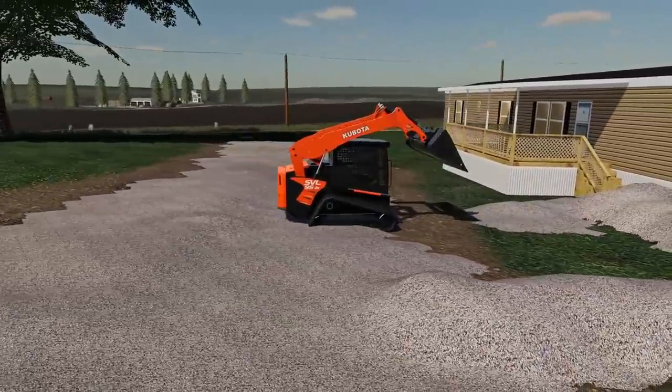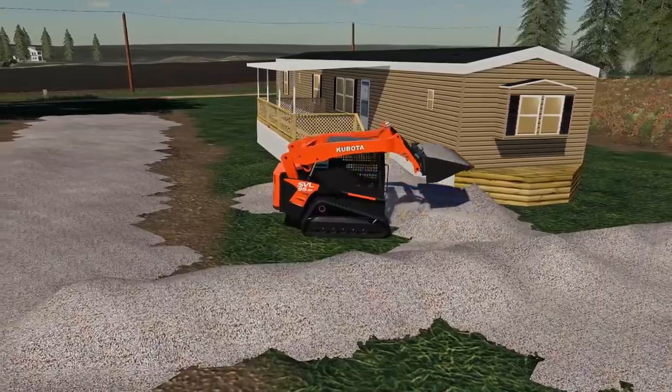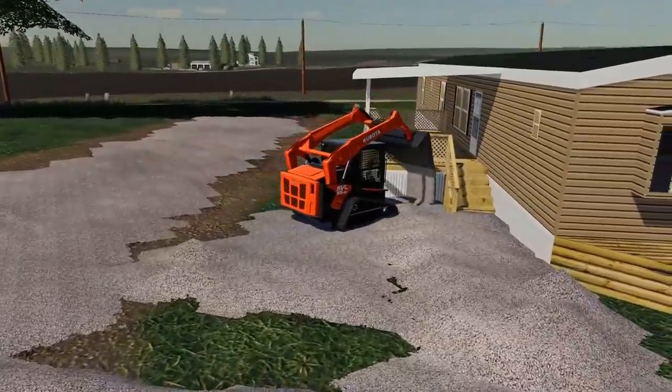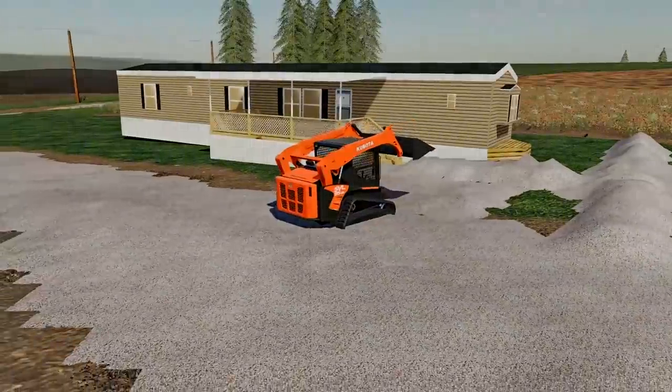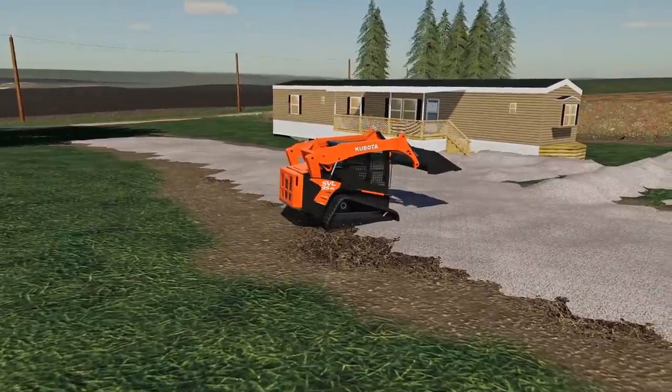But anyways, as you can see, this is kind of a mess here. So, I'm going to do my best I can to level this out through here. Just spread this gravel all across here. There we go. Okay, going for another load. Yeah, as you can see, we got a ton of gravel through here. Okay, we'll spread it back here. There we go. One thing we could do is put flowers around all these, just to make these look a little nicer. Spice them up a little bit.